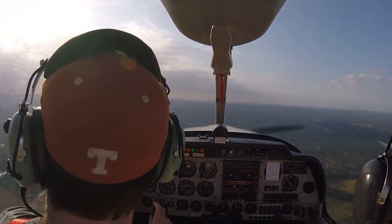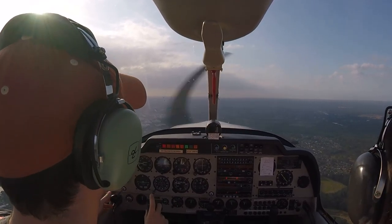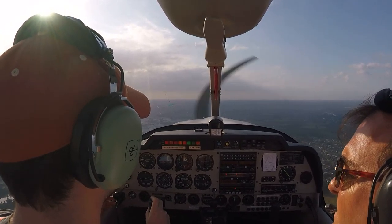India Sierra November, downwind touch and go. India Sierra November, follow the Bristol light downwind. Traffic sighted, India Sierra November.